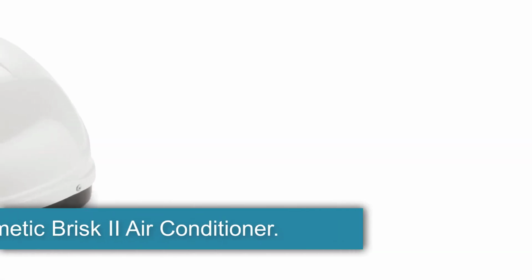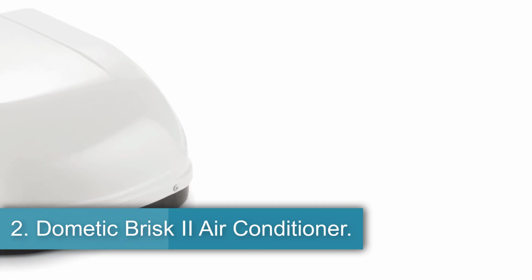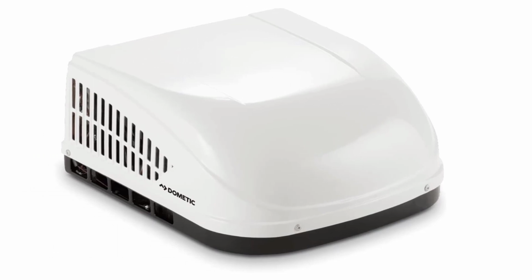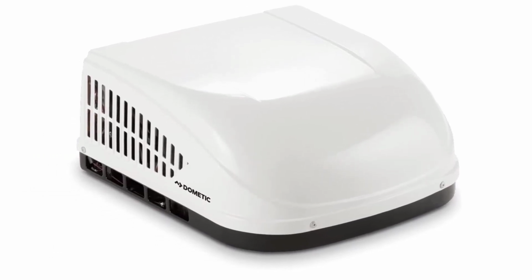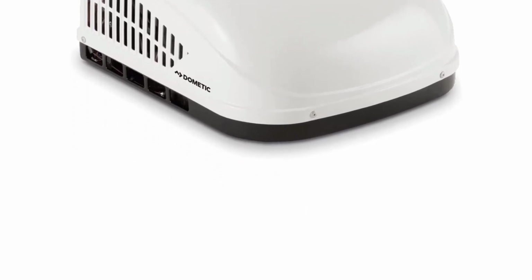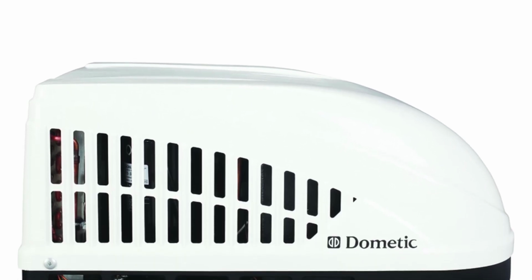Number 2. D20 Brisk II Air Conditioner. The D20 Brisk II Air Conditioner has a cooling power of 13,500 BTU and is designed to keep your RV cool and comfortable on the hottest summer days. The advanced dampening brackets work their best in reducing noise and vibration during operation. This technology ensures you have a serene and peaceful indoor environment while offering a commendable cooling performance.